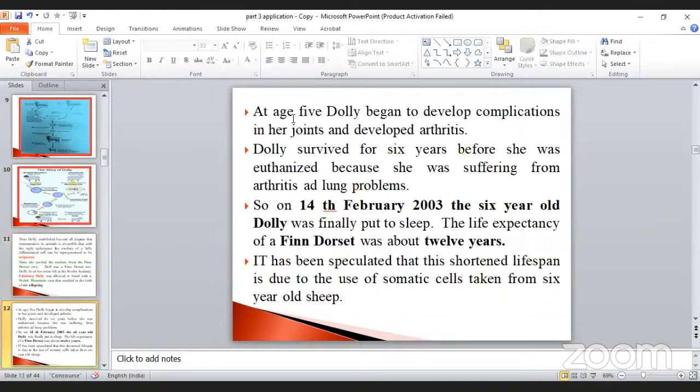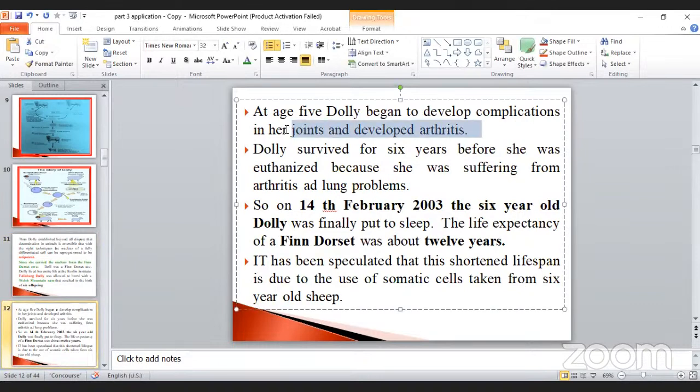See this one. At age 5, Dolly began to develop complications in her joints and developed arthritis. So this is the problem, because the scientists didn't think about immunity-related things. Dolly survived for 6 years. This is very, very important, my dear students. She was euthanized because she was suffering from arthritis and lung problems. Don't forget, these things were not noted by the scientists. On 14th February 2003, the 6-year-old Dolly was finally put to sleep.